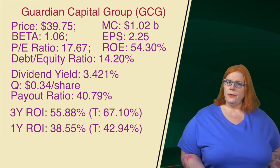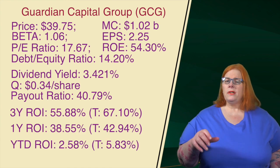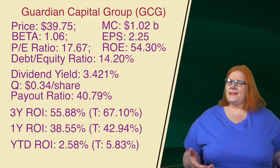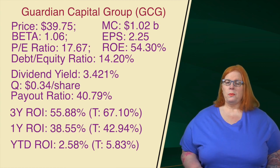And of course, on their year-to-date 2023, their return on investment, well, it's fallen quite a bit. It's only 2.58%. Total return after we add in the dividends of 5.83%. This is, though, a company that does look poised to navigate the current issues in that financial sector pretty darn well.